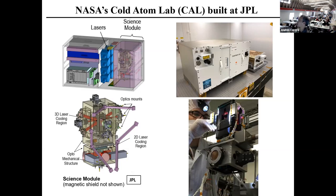This is sitting on this part of the apparatus. Here we have lasers, control electronics, and then there's another little box with some laser amplifiers. So the whole apparatus is actually fairly compact. This is an optics table over here. You can see the 1-inch spacing. So it's about the size of a dishwasher.